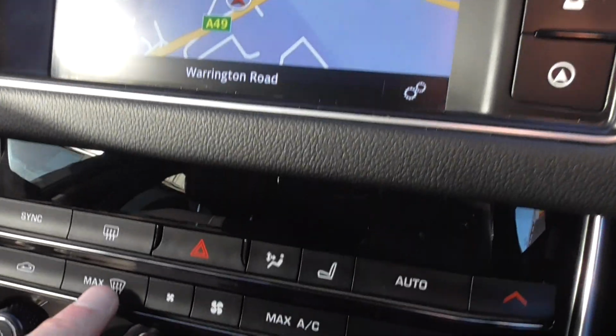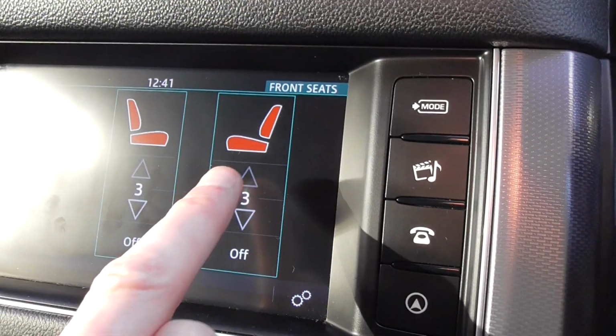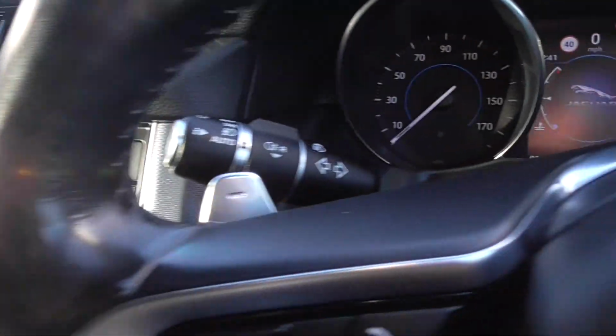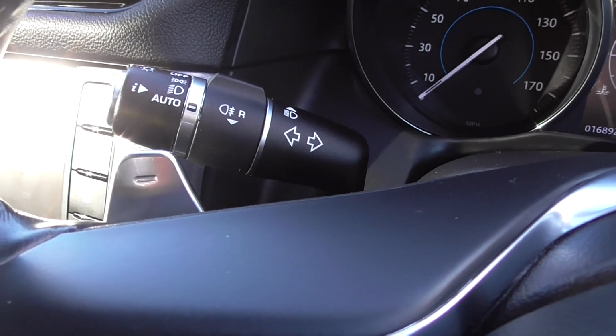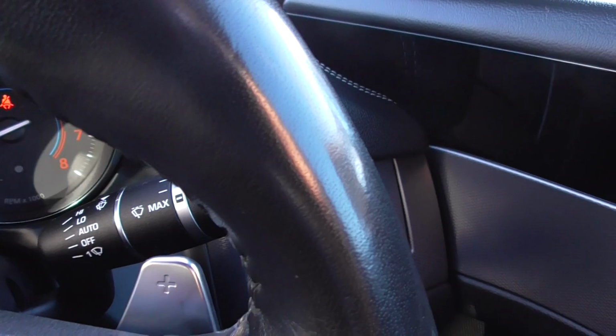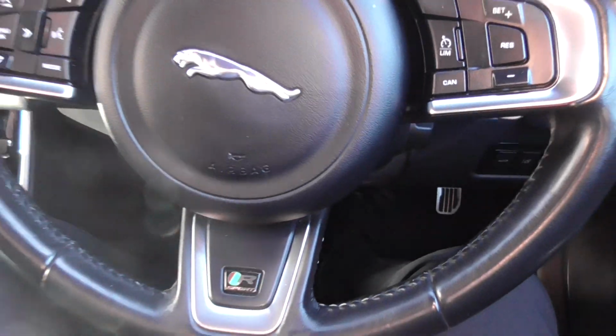Now this one's got the heated front windscreen for winter, and we've got heated seats also, which are there and there on. Automatic headlamps and also automatic wipers. Nice paddles, so we've got the minus down, so we can drive it manual if you so wish, and then obviously the up. Leather trim steering wheel on the R Sport is an exceptional steering wheel.